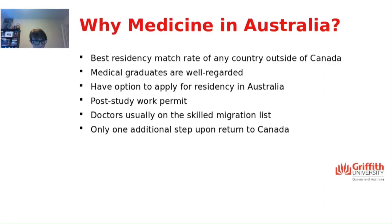Pira's just asking, is the PhD option combined with the MD program, or does it require an additional 4 years? No, you're kind of doing it at the same time, Pira. It adds a little bit of time to your program, but it's not like doing another full 4 years, if that makes sense.